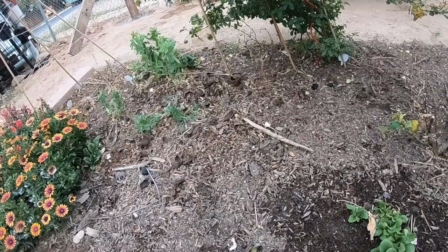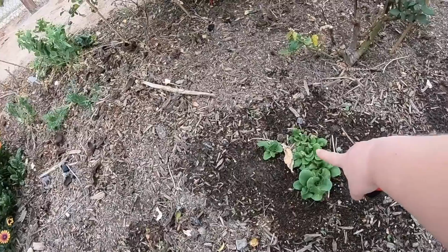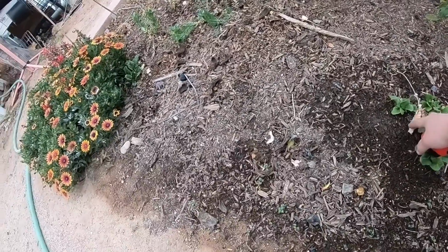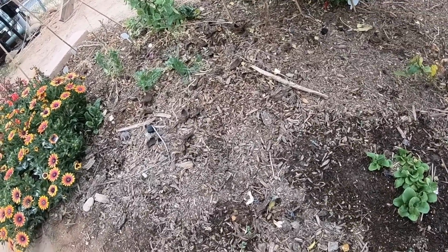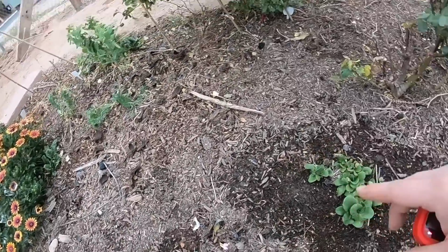I do have what looks like lots of ladybugs, which is kind of nice, especially with my aphid problem. The little lettuce patch right here for no reason at all, because my cats think they're better gardeners. They're doing alright. They're not getting super big. I might just take them out. But I have lots and lots of little tiny sprouts.